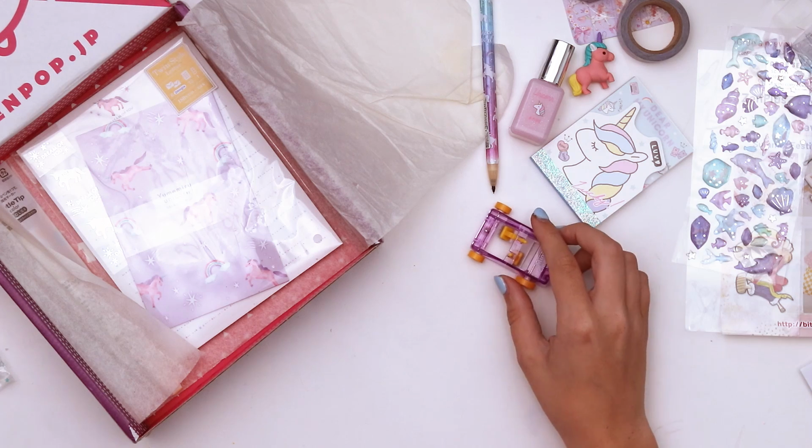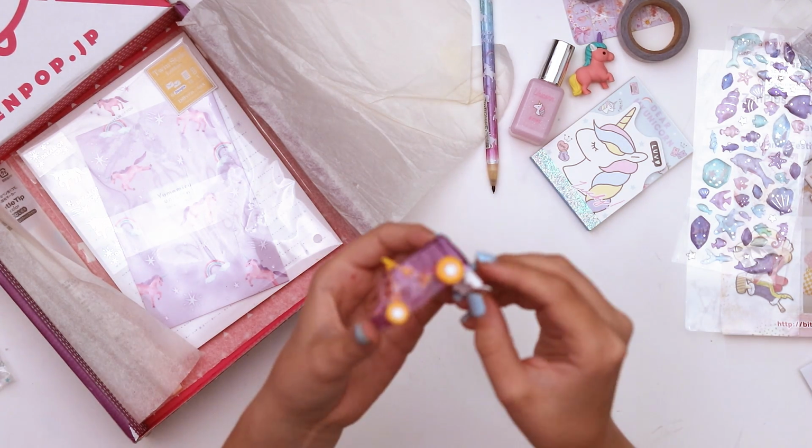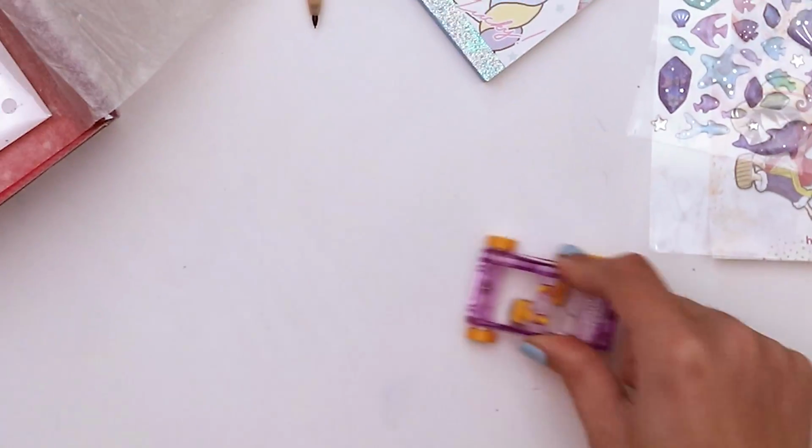We need some eraser shavings. It's supposed to sweep them up into the back dustbin. Oh, you just pull it down. Well, I caught a few. A little gimmicky, but oh my gosh, how funny is that? It's kind of noisy.